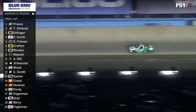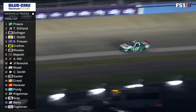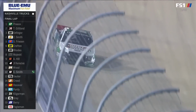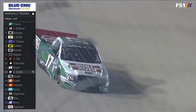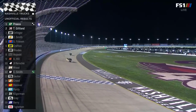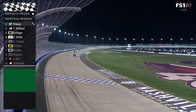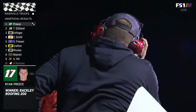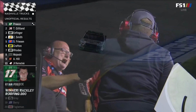Doesn't matter what level you're in, if you're behind the wheel and you're racing, it is so fun to win. And he's going to take home that Gibson guitar. Ryan Preece wins at Nashville. Nice job, buddy. Those last 2 laps. Good job, brother. Good job.